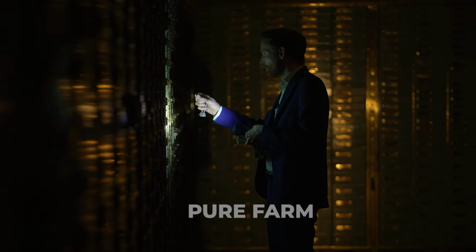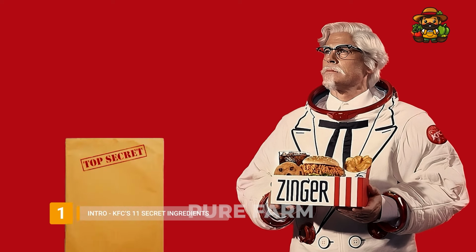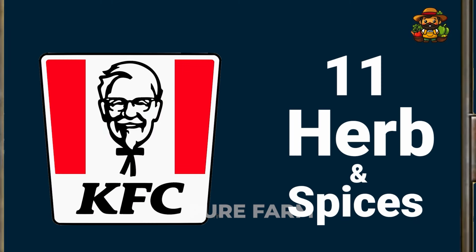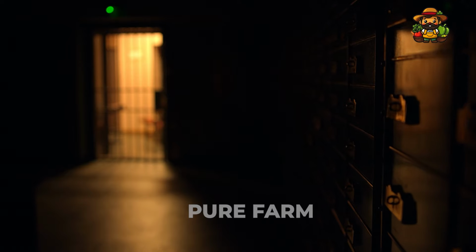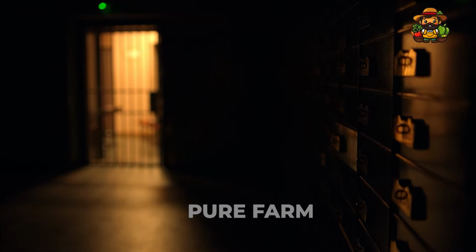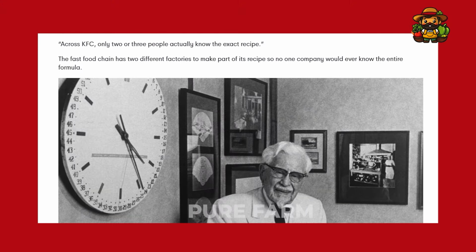Imagine a place so secure, even top executives don't have open access. The true flavor of KFC lies within its legendary secret recipe, a blend of 11 herbs and spices hidden behind layers of security. Locked away in a high-tech vault, this recipe has become as iconic as the brand itself, representing a legacy of flavor so guarded that only a select few hold its full secret.